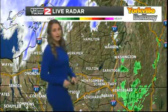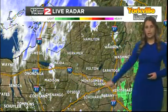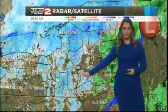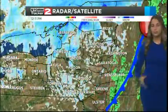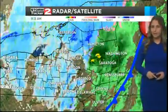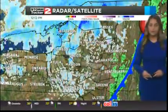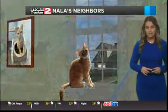Here's a look at our Storm Tracker 2 Doppler radar. As you can see here, the rain has moved out, and we are seeing just a few light snow showers lingering in the area. Once again, the cold front has moved through off into the east along with the low pressure system. We will remain windy and cold with a few light snow showers for the rest of the day, but we are going to be drying out tonight and for this weekend.